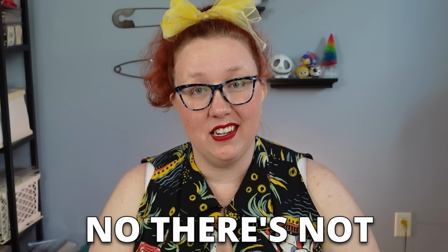Is there going to be a pattern used for this? No! No, there's not. Why? Well, because I live in chaos and I just really want to make this a dress and I already have what I want in my head. I just have to translate it to this plethora of shirts.